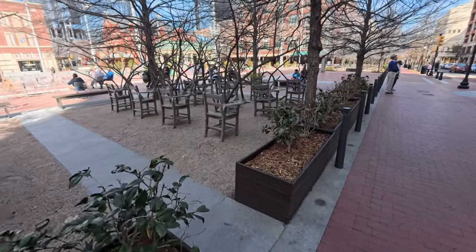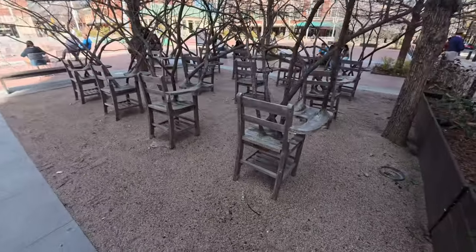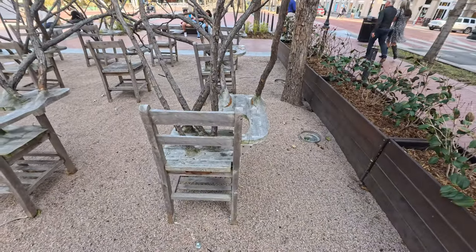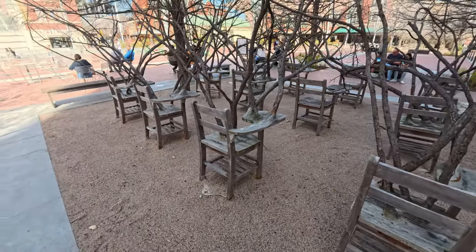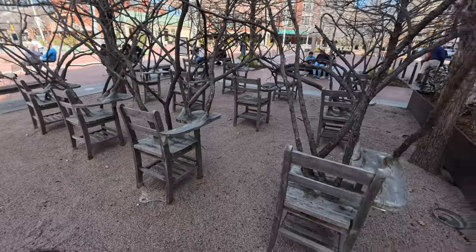Well, this is kind of interesting as well. It's like a tree bench. You'd be doing your schoolwork on this. However, I don't think you're going to be getting a lot of schoolwork done on this unless you're learning about trees.